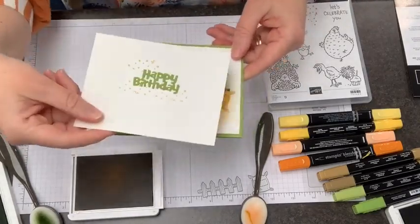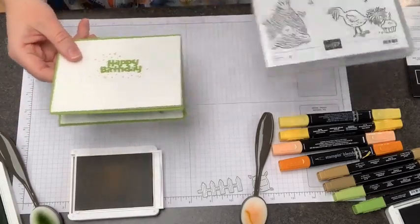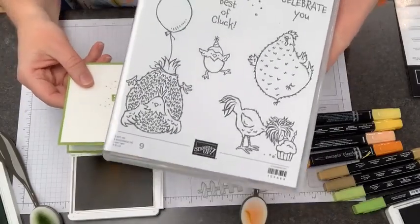Okay, so then this is gonna be the inside of our card. I added to my sample here this cute little birthday chick because I couldn't stop.